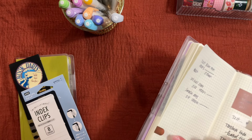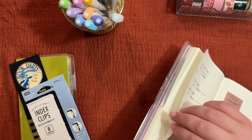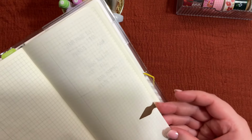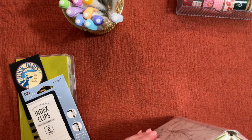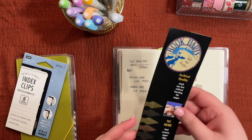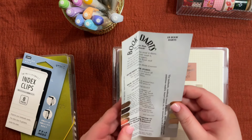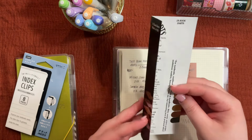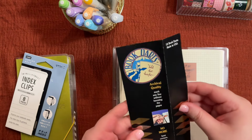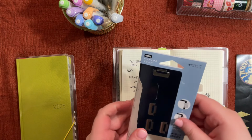Okay, and here I'm showing you a book dart on one of my pages here in my Hobonichi Weeks. This is actually my weeks from 2024, but I figured I'll just show you one here. I do really like these to mark your pages without adding any bulk to your journal, and it is a very easy way just to find your spot. I got mine on Amazon actually because I tried to get them on Jet Pens, they were sold out. I tried to get them on Yoseka Stationery, they were sold out, so Amazon was for the win for that one.